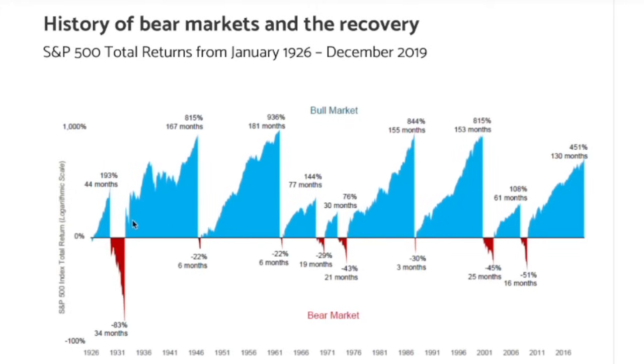And if we follow that forward for the remaining of the bear markets, the next one, 22% down, followed up by nearly 1,000% move up. This one lasted 6 months down. This lasted 181 months up. 22% down, 144% up. 29% down, 30 months up, 76% move up. 43% down, wow, 844% up. 30% down, 815% up. 45% down, 108% up. And then we had one that was 51% down, and we have been moving up. We're still in this upswing of 451%.